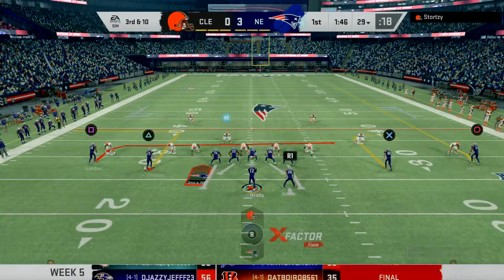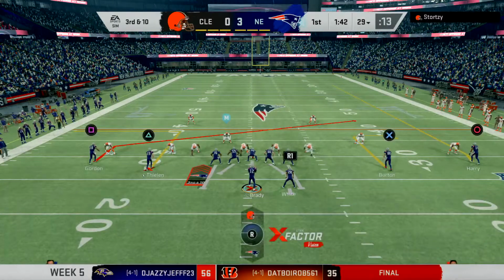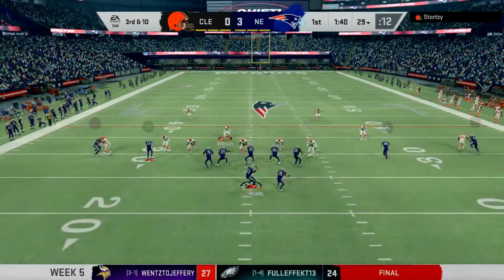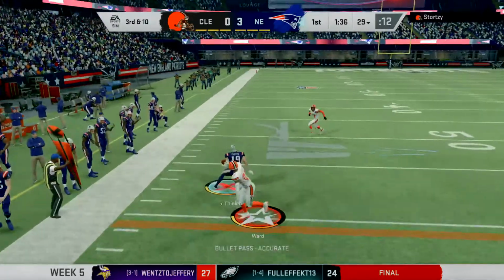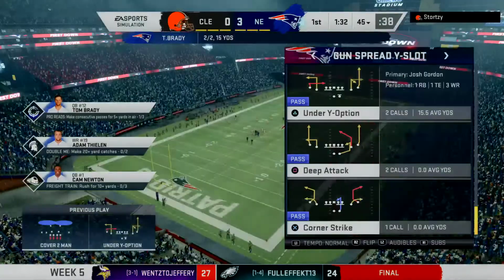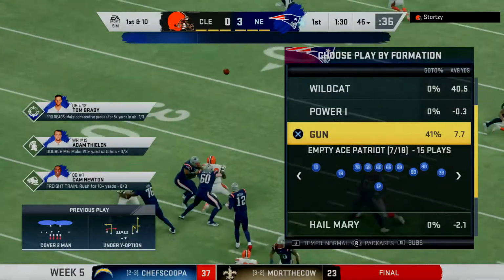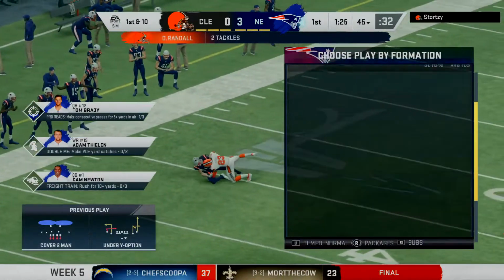72. Watch twist. Watch alert. Hey, Alabama. Shotgun now for Brady. Space to maneuver at the 40. Open man is Thielen. It's complete, and all the way up to the 45-yard line. Give him 15 yards on that one, and New England has a first down.